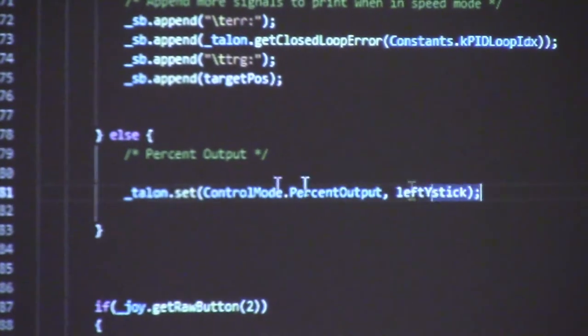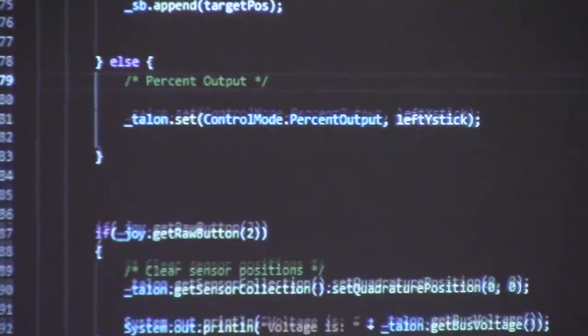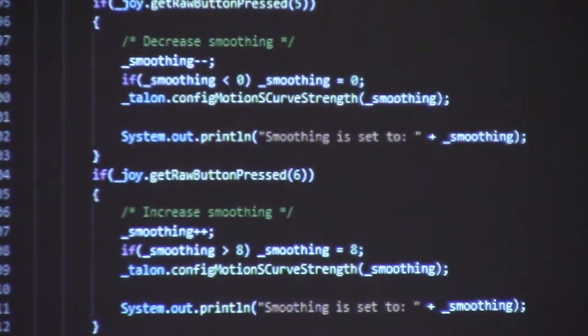And if we're not pushing button one, the else statement just puts the Talon into percent output, where we can jog the Talon SRX. Further on down, they have some other settings. This is new, just at the beginning of the year. We haven't really used it yet.